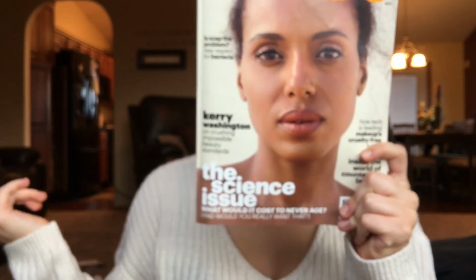Alright guys, so that is the finished look. So here is Kerry Washington on the November issue of Allure. And here's Makeup by Molliw.